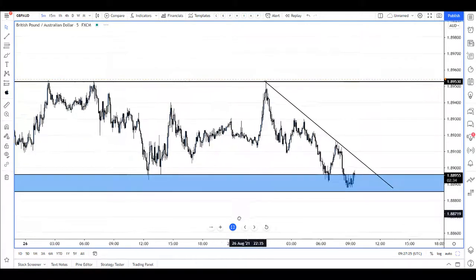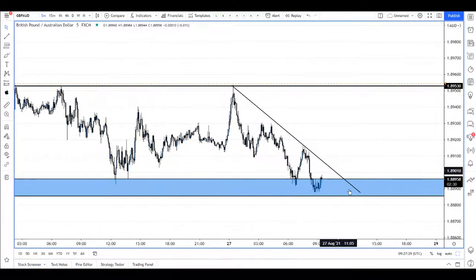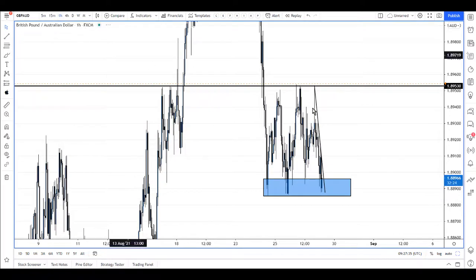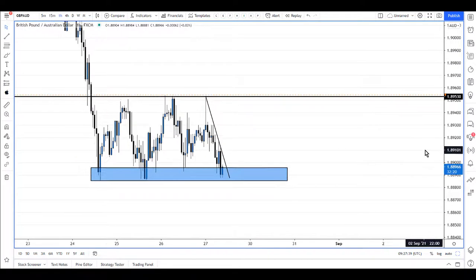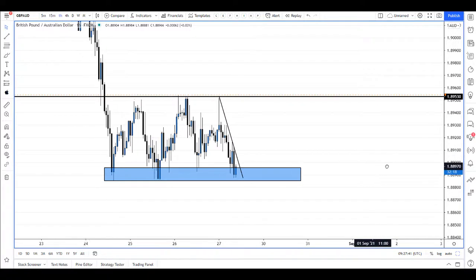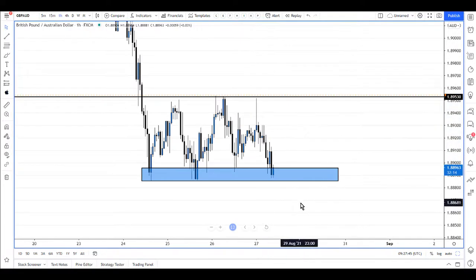Okay, so there's a few different ways to get into this if we actually do get a setup to buy. But it's a nice area to buy from. I don't recommend just buying it. I recommend that you see a trading setup and you trade that. Okay, so looking at that, watching Euro Aussie, Swiss yen, we're in.